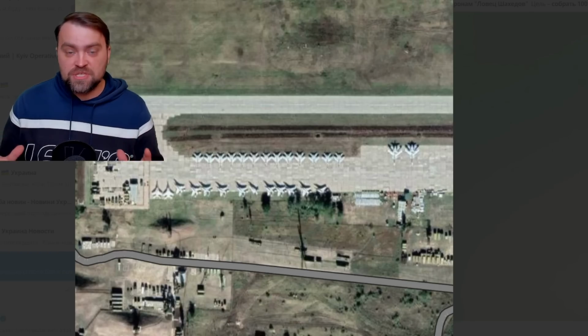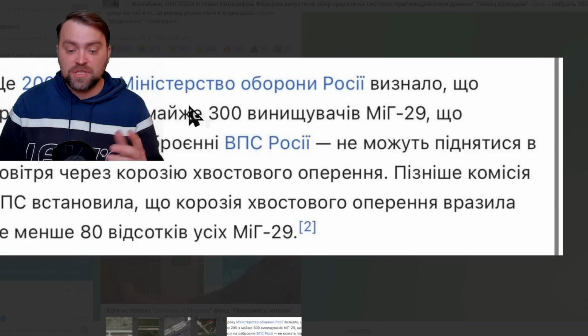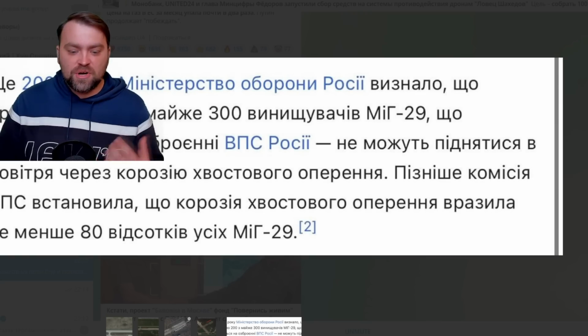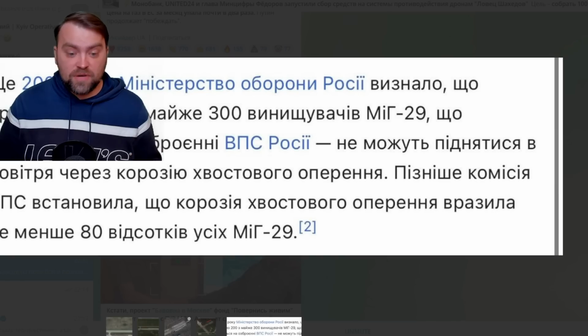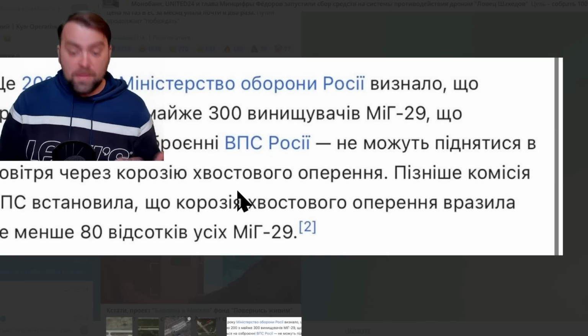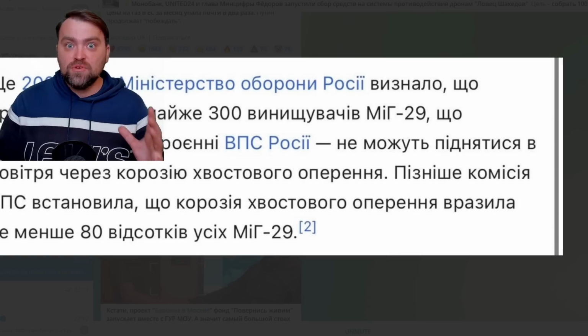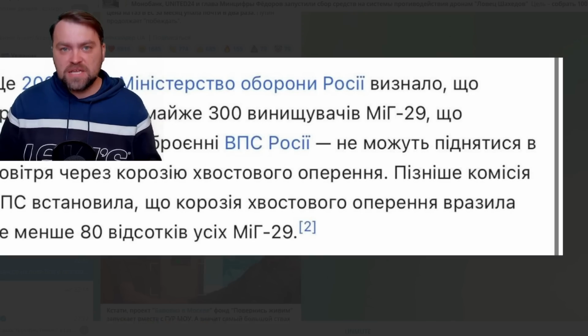The news about MiG-29s that Russia took from long-term storage is being confirmed, and literally Russia has around 300 of those fighter jets. Here's information dated from 2009, but I'm sure no changes were made to the fleet of airplanes. The information came from the Russian Ministry of Defense, and they say that of the 300 MiG-29s, 200 are unusable because they're rusty and require lots of work for them to fly. Basically they couldn't fly in 2009 because of corrosion of the empennage, the tail part of the airplane. So they called a commission and it stated that around 80% of the MiG-29s are unusable to fly, and they removed the airworthiness of those airplanes. So 80% of 300, you can calculate, so literally Russia doesn't have lots of airplanes.